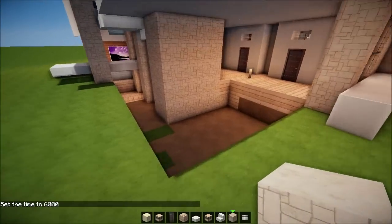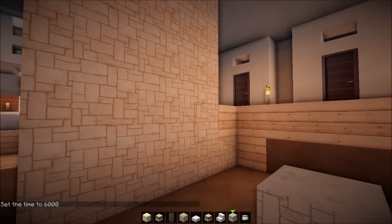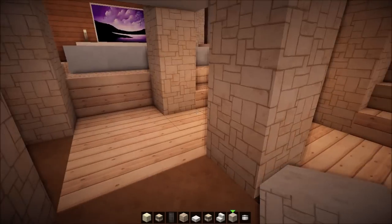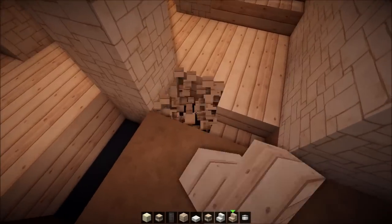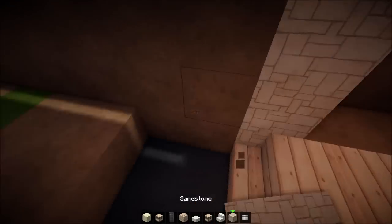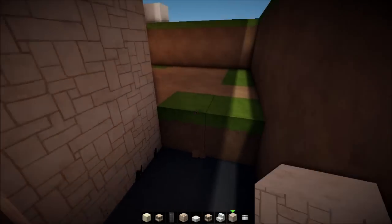Yep, otherwise we will just have a two-high room downstairs. So that's not gonna work. So you know what? Let's just carve this out. I have no idea how this will look, guys, but don't worry. We got this. Trust me. There we go. Now we can fix that later on.